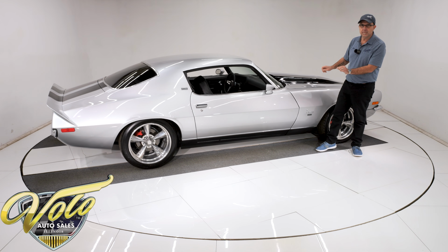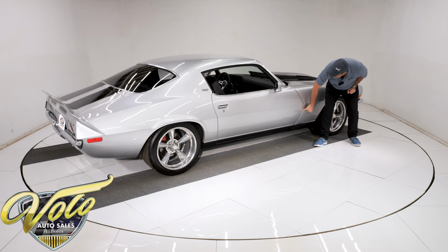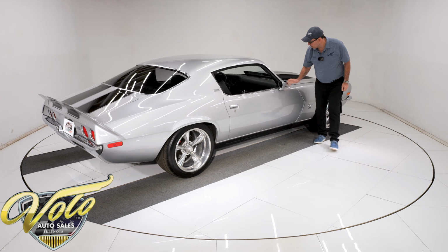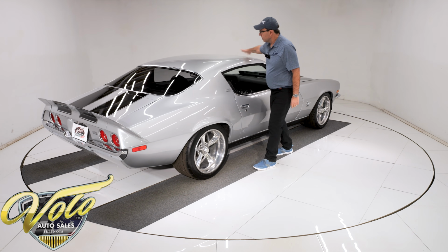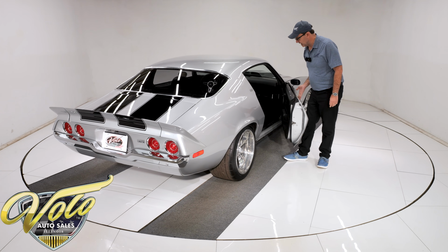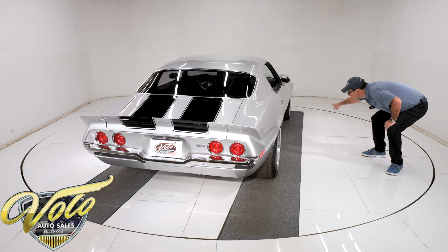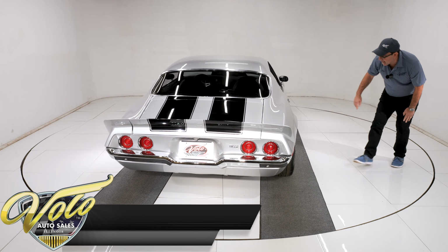I'm going to point out some flaws. It does have some minor flaws. Here's some chips on the front edge of the door, touched up. We got sport mirrors. The roof looks real good. These are big, long doors on these Camaros. That opens and closes beautifully. Looks like it's all smooth and clean down to the bottom.